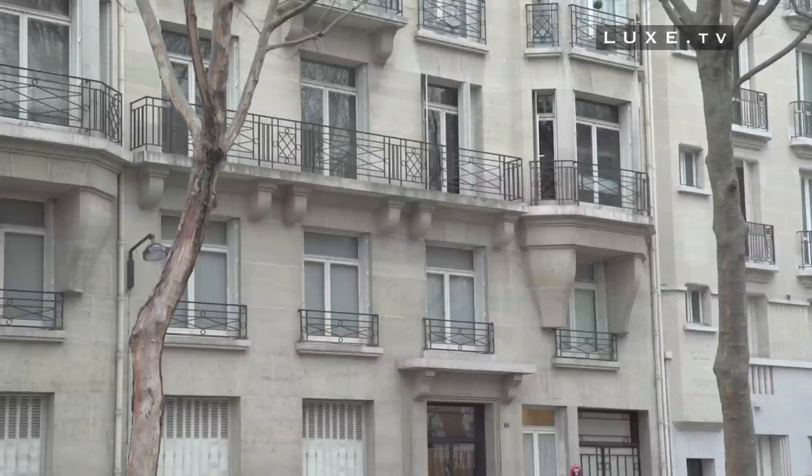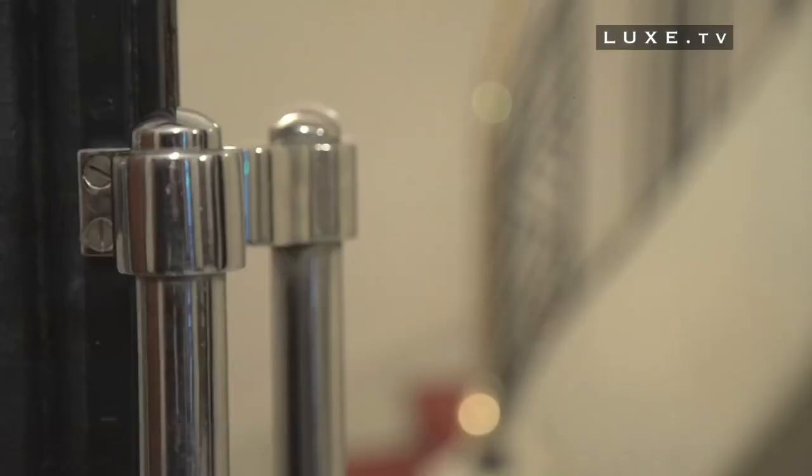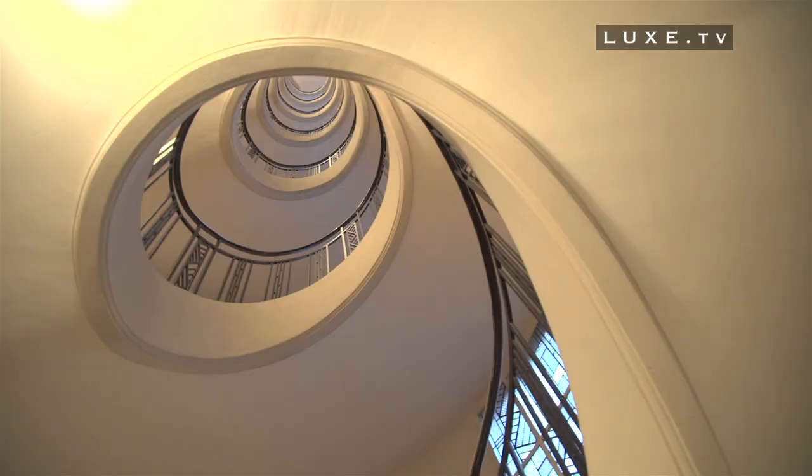The advantage of this space is that it has finally allowed me to have a view of the Eiffel Tower and the Seine. What interested me also was this building that was built in the 30s. And to date, I haven't done any apartments in this style. I was really excited because the architecture talks to me.